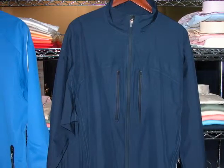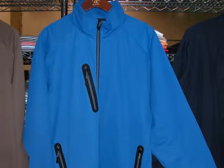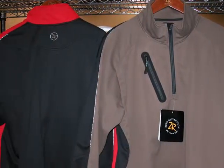Now, Rob, if people want to get more information on all the new lines from Zero Restriction online, where can they do that? We do have a website, and they can go to www.zerorestriction.com, or you can actually call the company and reach customer service reps, and I'd be happy to talk to them about that.